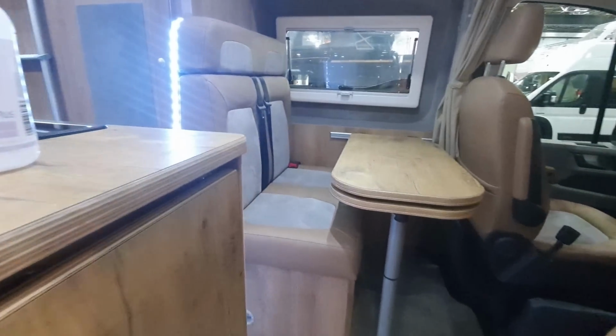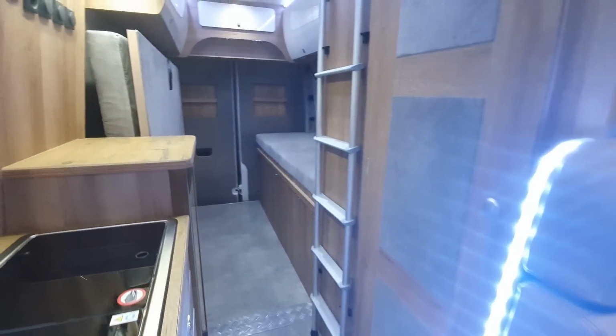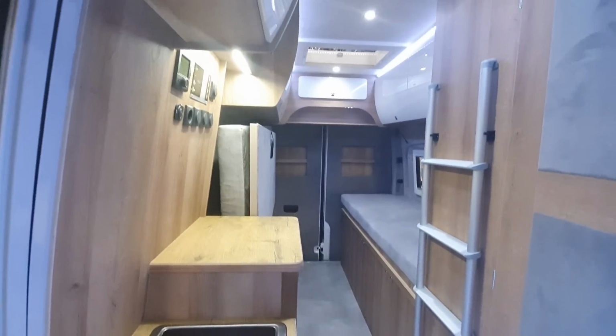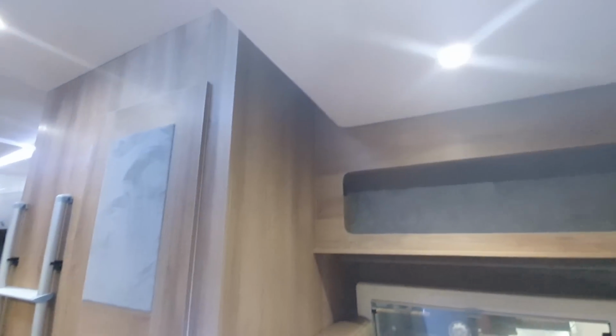It's on the MAN. It's just over 7 meters in length. Yeah, lengthwise bed. Lovely finish. Another bed up here, which comes down, so it's a 4-person van.